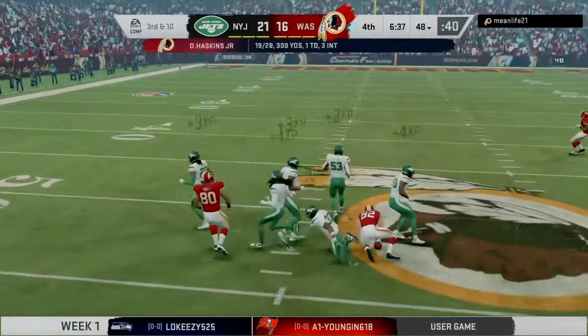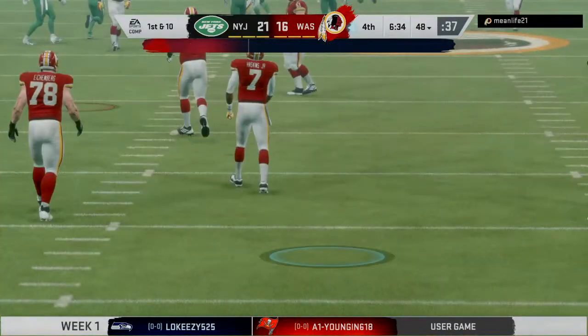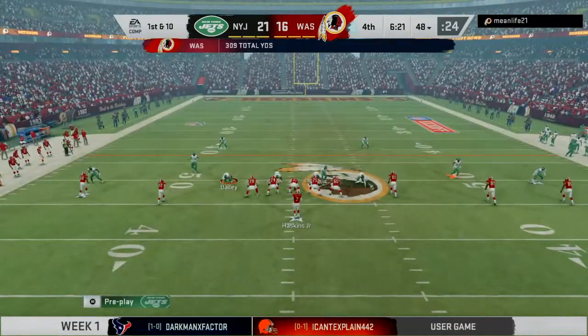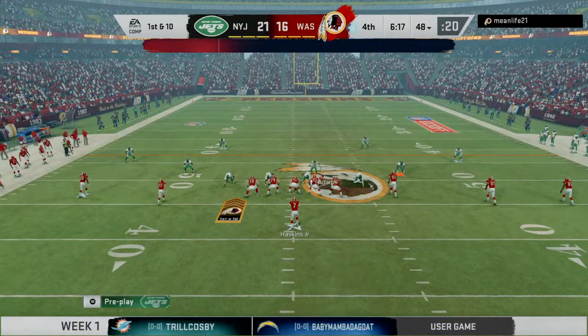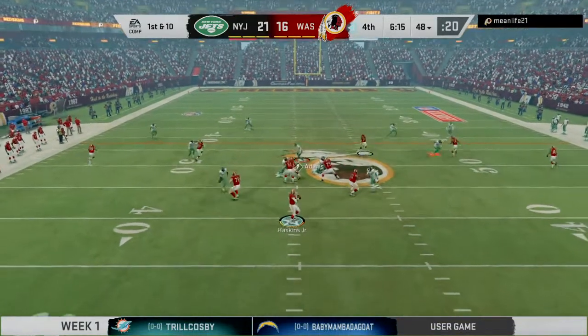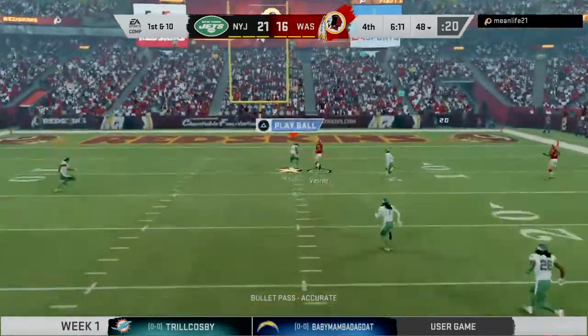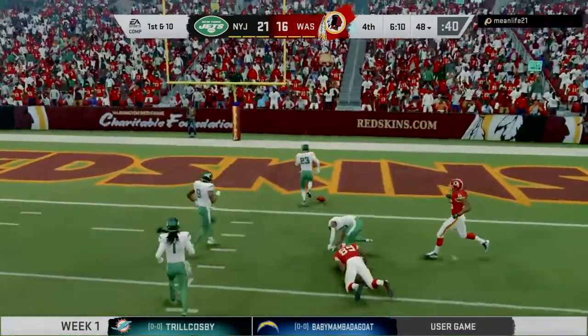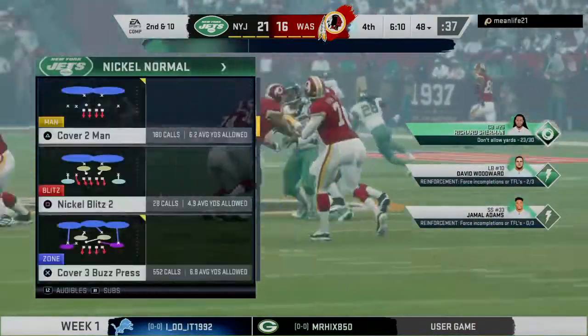And a diving grab. I think he got that, yes. A nice pickup of 23 on the third down conversion. On first down, it's Haskins. He's going to launch this thing way downfield. And that is incomplete. Showed off the arm strength there, but to no avail.